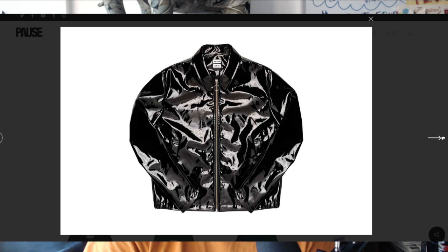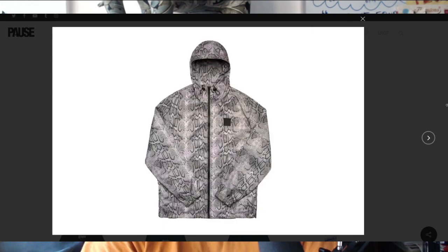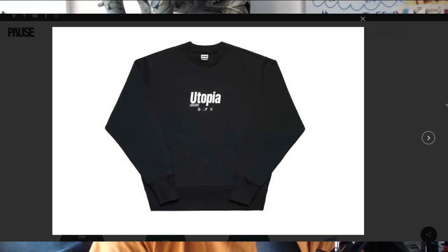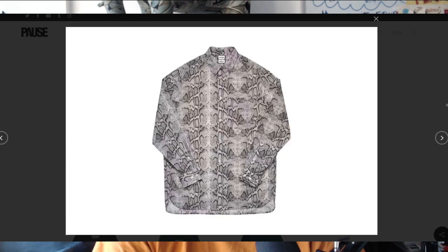And again, the same jacket. Is that the same jacket, right? Or is that not the same jacket? I'm not too sure. But yeah, that looks cool. And then sort of like a snakeskin rain jacket. It looks quite nice. And it comes in a button-up shirt, which I'm sure will do really well with people that like those patterned shirts.